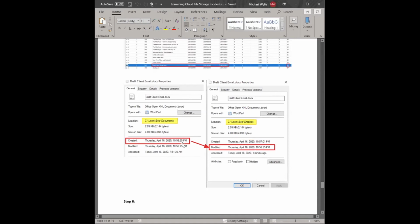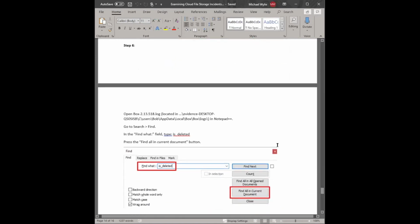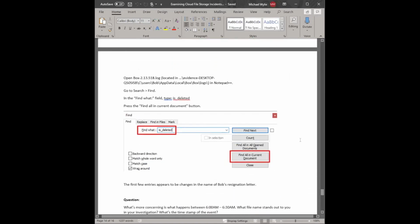But if it is sequential, like we have on the left-hand side here, where the created time is before or at the same time as the modified time, we can say this is an original or a move. So it's a bit confusing. I often look at a grid. And then what else? I want us to go back over to my VM.